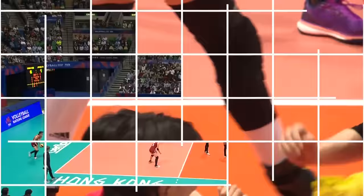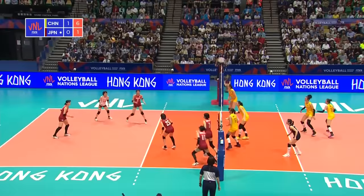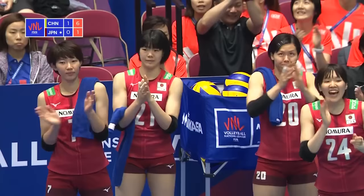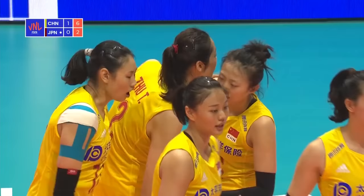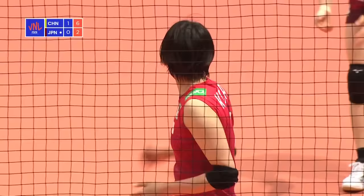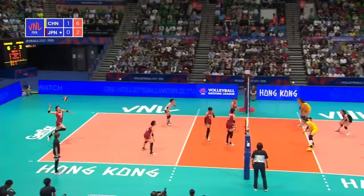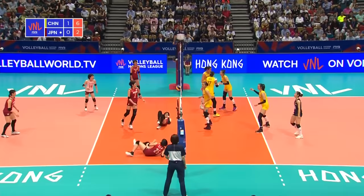Brilliant, another good dig. Phenomenal volleyball. Saiki wide, and a clever shot from Serena Koga. And the NEC Red Rockets wing spiker there spotted that there was a gap on the line and just went off pace to it. Super shot from the number two. Touch the floor, despite the best efforts of Nabaya.